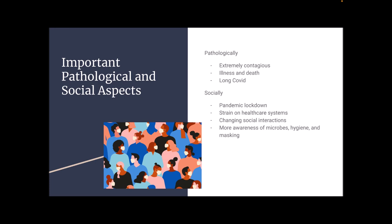The pandemic also caused many people to become more mindful of microbes and their impacts. Many have started taking hygiene and masking more seriously in many parts of the world, which fortuitously also caused cases of other respiratory viruses such as the common cold and the flu to plummet in 2020.